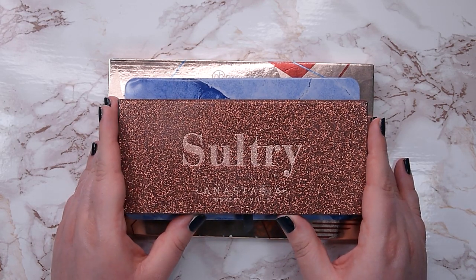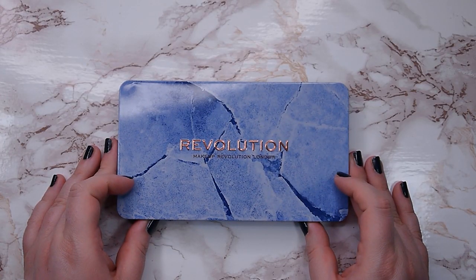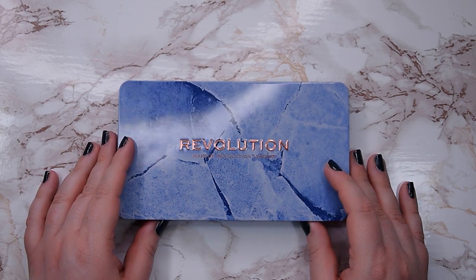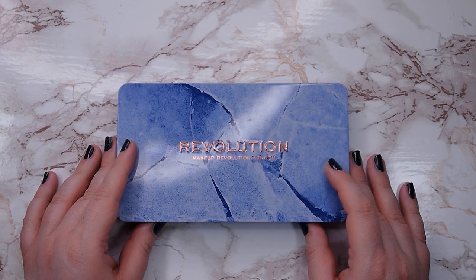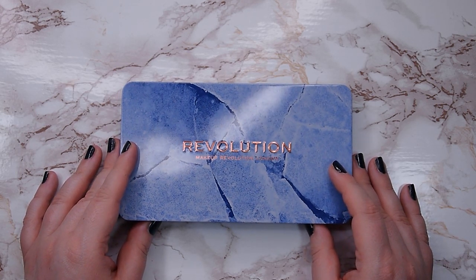And now let's hop right into this finale. Now this is the Makeup Revolution Forever Flawless Eyes palette, and I already had it in my project in the month before. And then I just wanted to continue working on this palette because I already started working on 3 bonus pans. And I just thought that I could hit pan in them and just keep it in the project. So that's what I did.